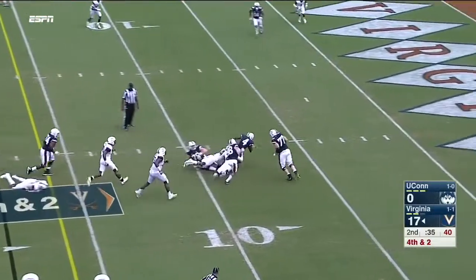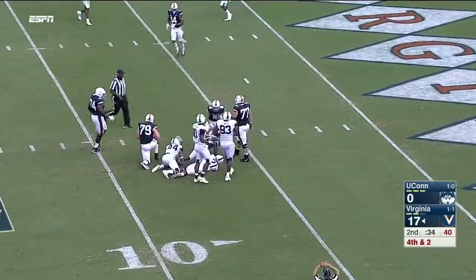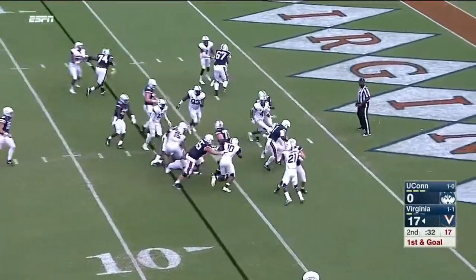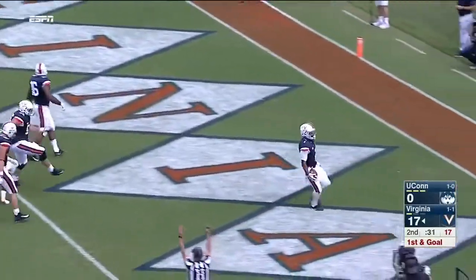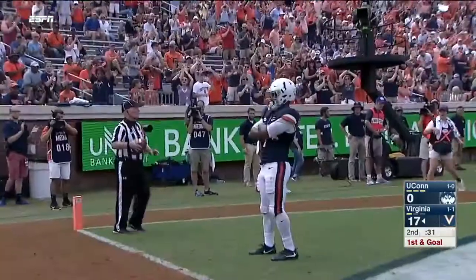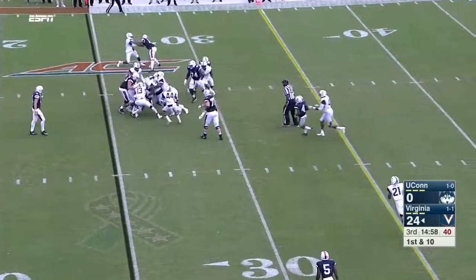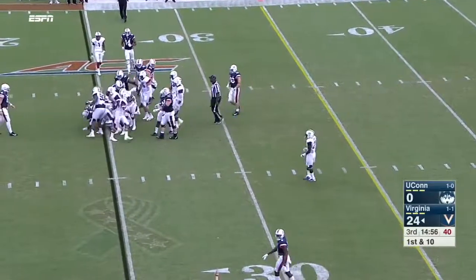Zacchaeus the catch. Inside he goes. Olamide Zacchaeus inside. I like the way they're running it right now. Ellis straight up the middle, and he's in. Jordan Ellis. The moving pieces around him than it was the quarterback himself. Jordan Ellis, the first carry for a UVA team.